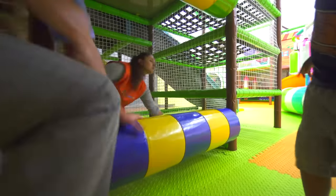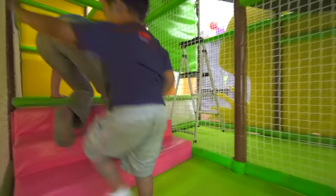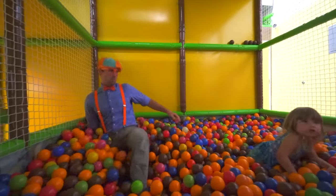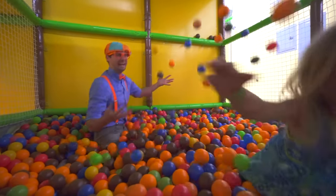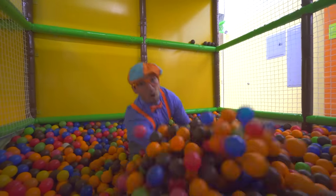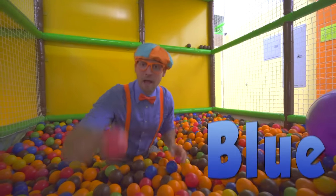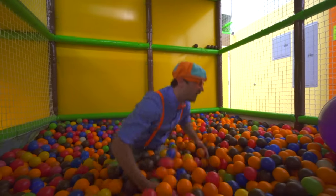There's a lot of colorful balls here. Whoa! All right! Cannonball! Look at all of these colorful balls! We have red ball, orange ball, green ball, blue ball, pink ball, yellow ball, brown ball.